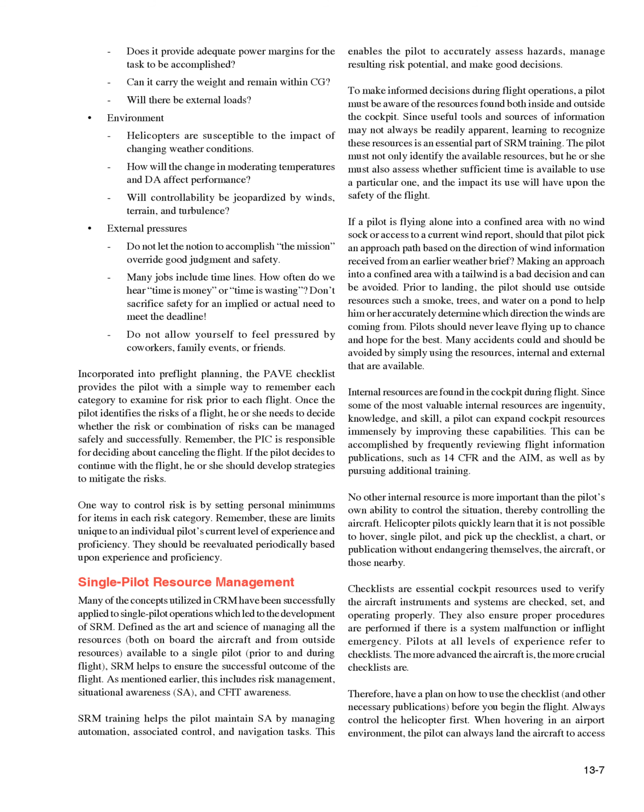Environment. Helicopters are susceptible to the impact of changing weather conditions. How will the change in moderating temperatures and DA affect performance? Will controllability be jeopardized by winds, terrain, and turbulence?